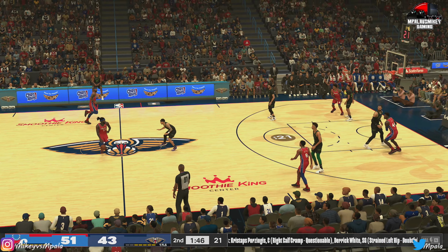Morris down low. 6 points for him. And that one's good. Give him eight. It's obvious they've taken fewer threes here in the second half and are focused on having a more balanced offensive attack.